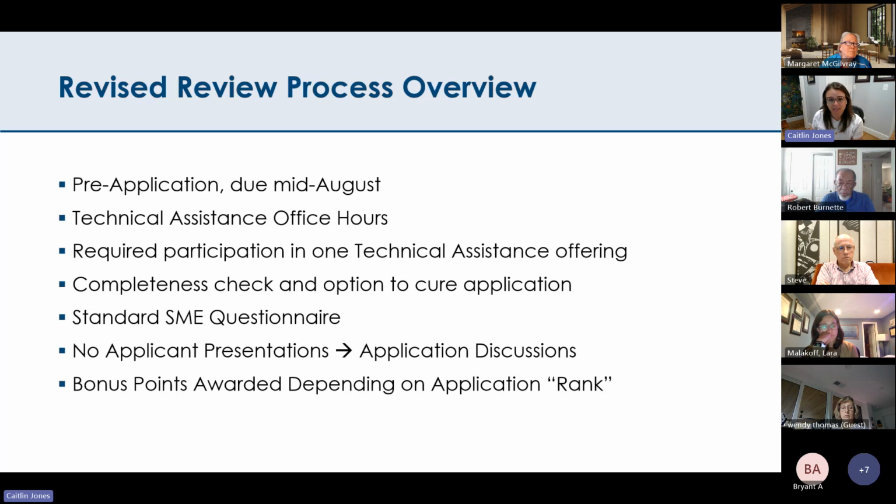We're going to be starting a completeness check, which essentially is, after the full application is due, if there are applications that come in that are either incomplete or insufficient. And I think we're sort of defining insufficient as narratives that are duplicated throughout the application, or their budget isn't filled out correctly, or they're missing a document. They will have the opportunity to cure their application after the due date.